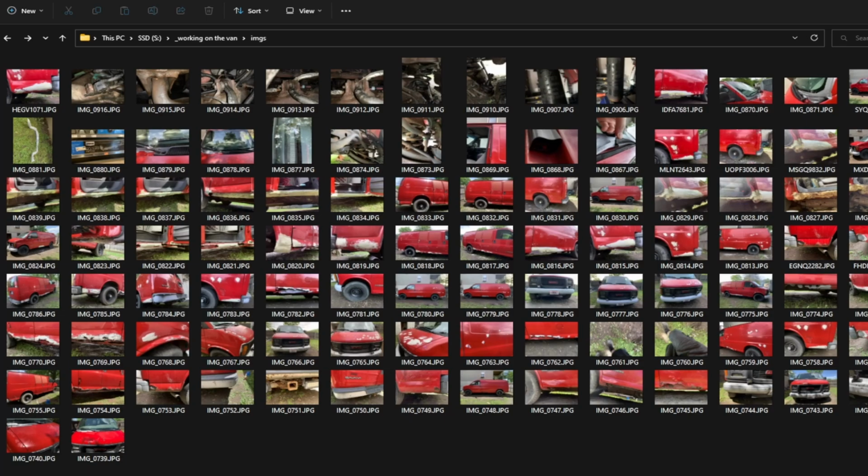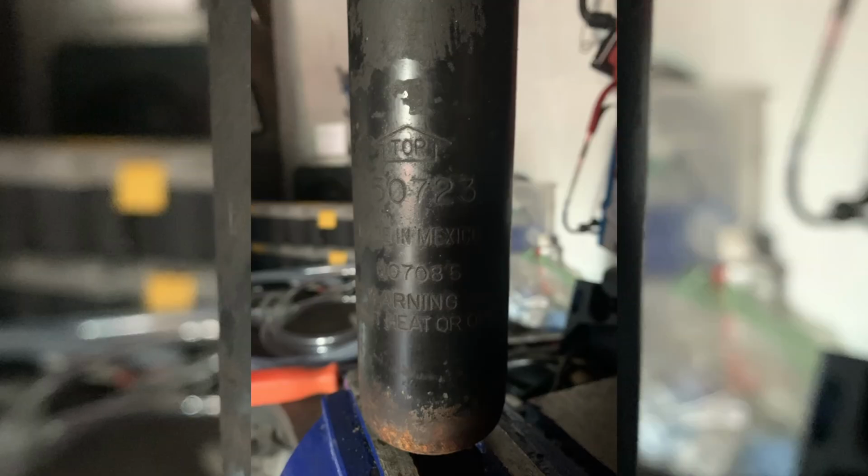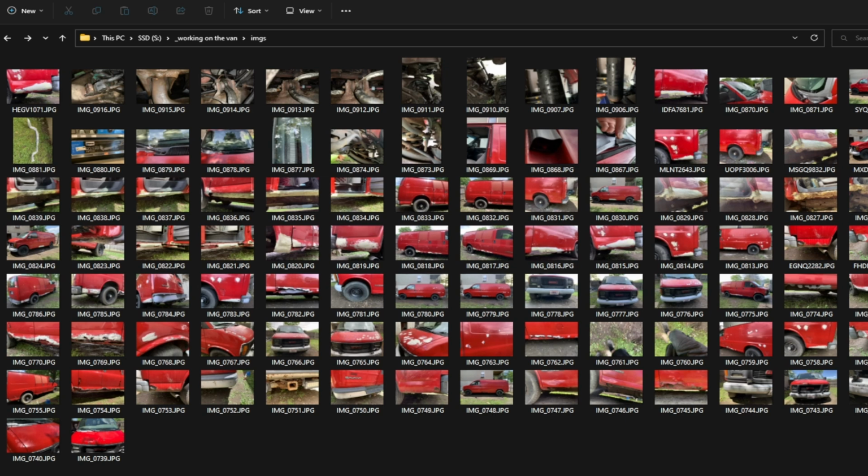I figured while I was down there I might as well repair the rest of the suspension, and found that the parts that I needed were on sale at Rock Auto. So I believe they're just trying to get them off the shelves at this point, but they were pretty cheap, so I figured why not just replace the rest of the stuff.